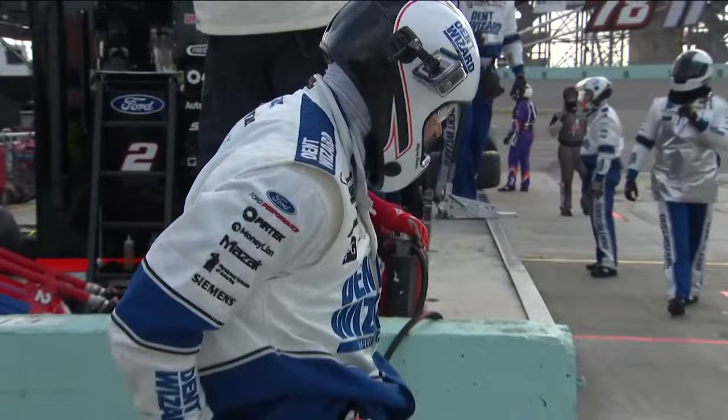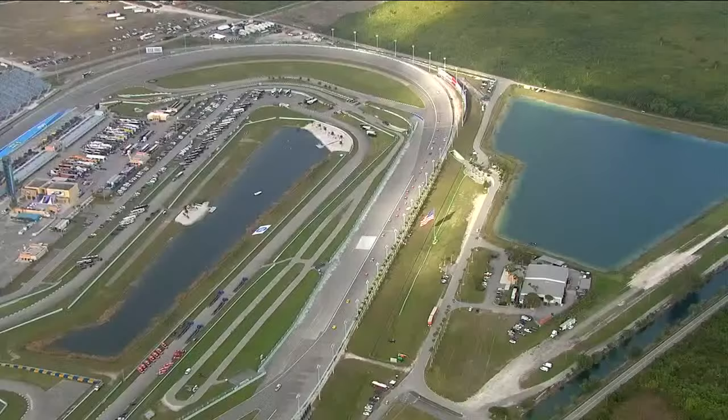James Davison, it appears, will join Timmy Hill out of the race. And we'll double check, but I think Garrett Smithley is once again the free pass.